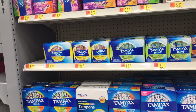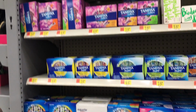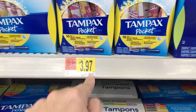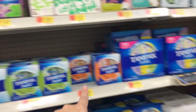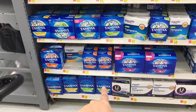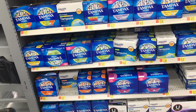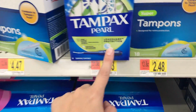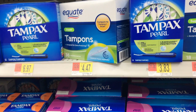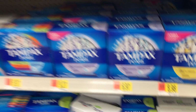Then there is also a $3 back on Tampax on Ibotta. So these are $3.97, and then after the $3 back you get 16 for 97 cents. There's some over there, and some down there, Pearl, you get 18 of those. So if you like Tampax, $3.83 right there, 83 cents. If you like the Tampax, with Ibotta, it's a great deal to stock up right now.